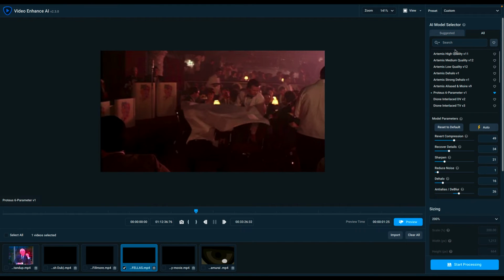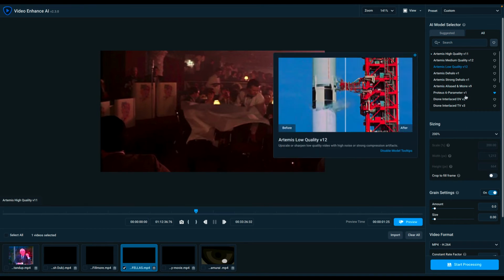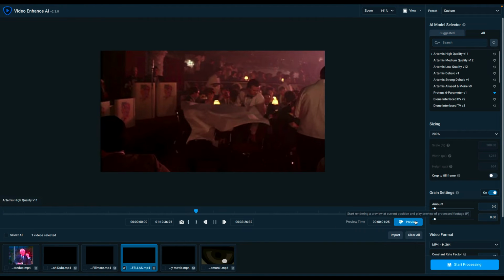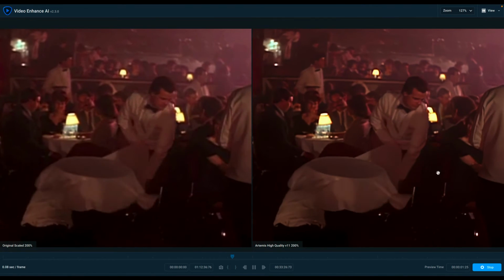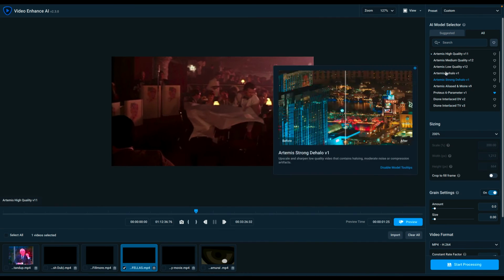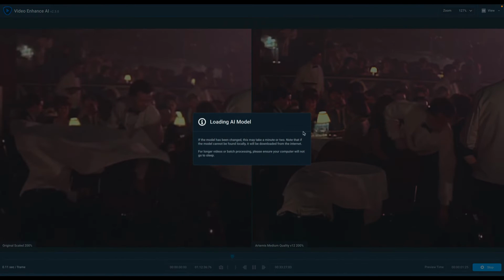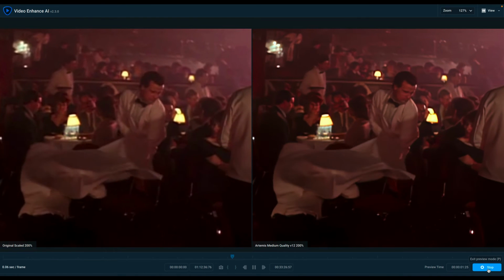So let's try one of these other preset models and see what it can do. I'm going to choose Artemis High Quality 11. And again, with these other ones, you don't have control over what it's doing. You just have to hope that it does its thing. And sometimes it does it really well. So that one didn't really do what I wanted it to do. Let's try medium. Just going to go through the different models here.